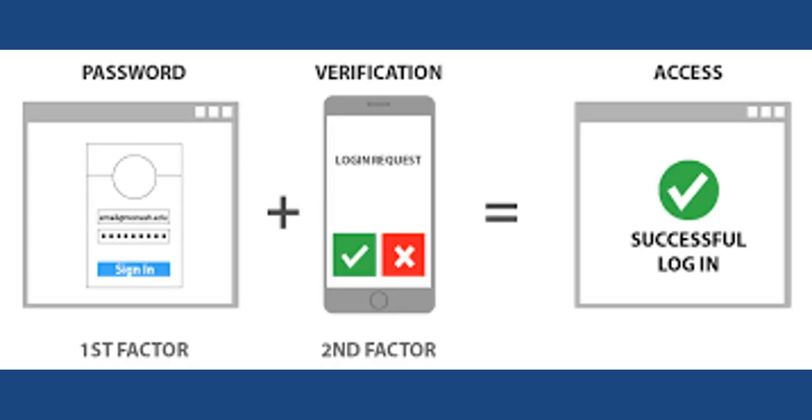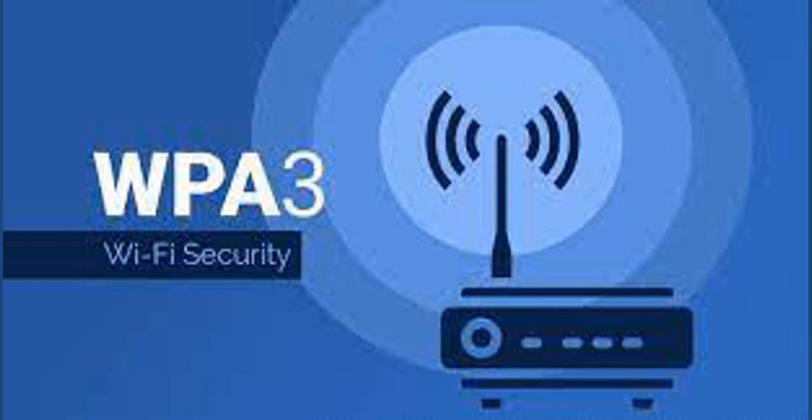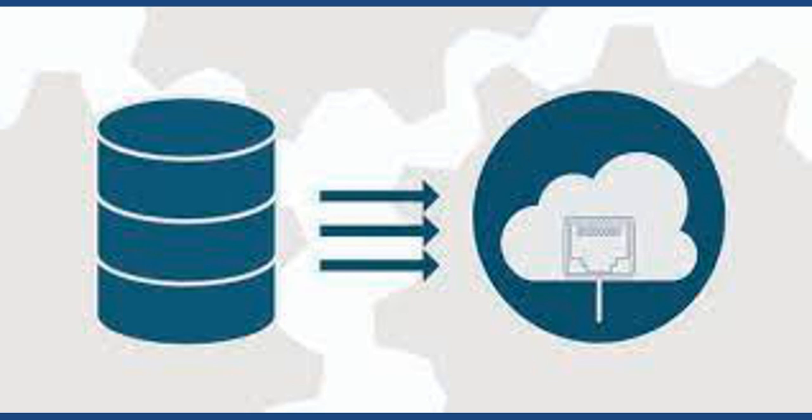Multi-factor authentication, another implement, and this adds an extra layer of authentication, and it requires a second factor beyond just having a password. You can also secure your wireless network. Now, strengthening your Wi-Fi security would entail things like using strong encryption, enabling WPA2, WPA3 protocols, and the obvious also, configuring your router's firewall.